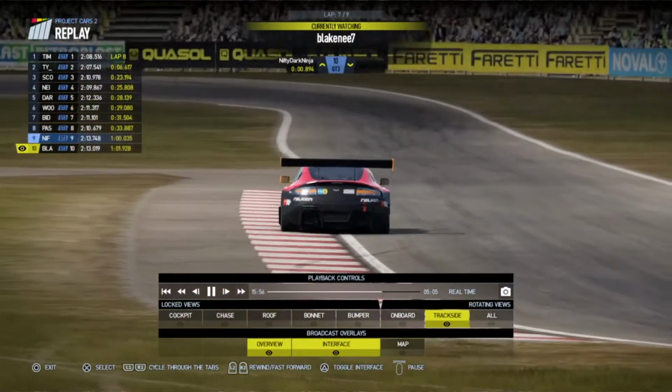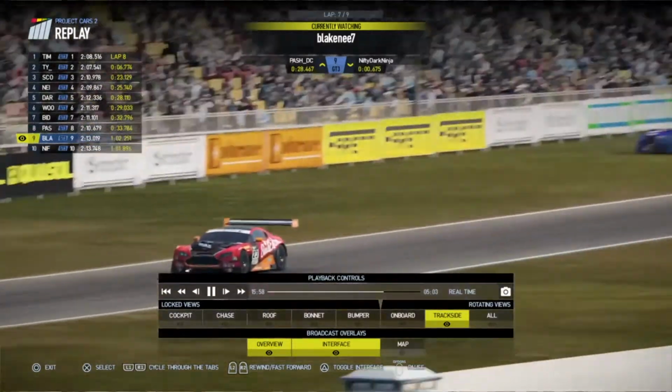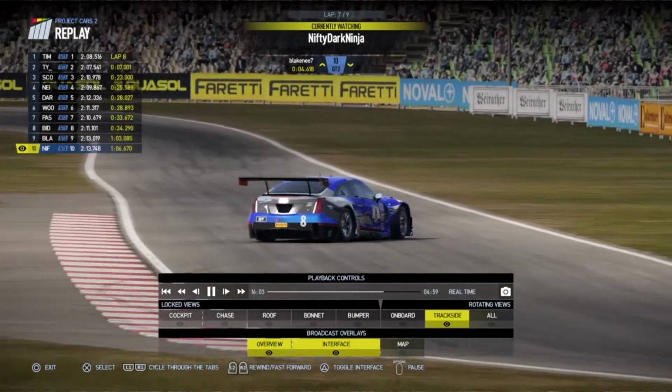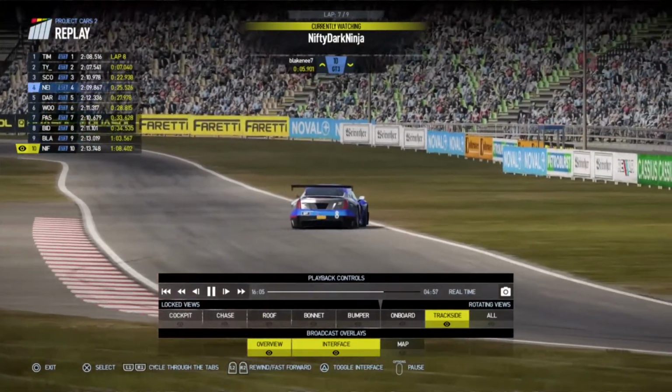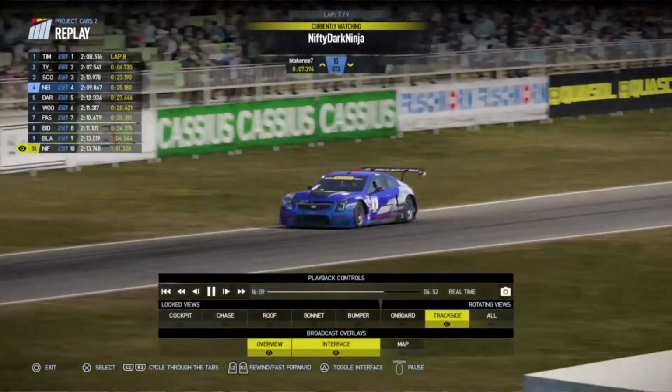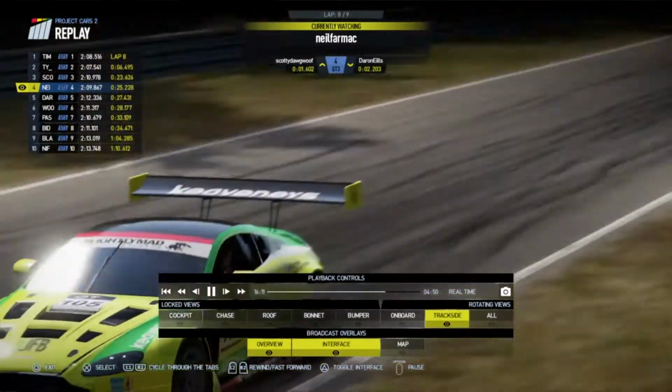Blake actually might be able to get out of last place, and he does. There we are. Blake goes through to 9th, and Nifty is down in 10th now. Reverses back onto the track because there's nothing coming. Finds a gear and gets going, but not enjoying this first race at all. And I think he's glad he didn't pick double points for this one, because he wouldn't get many.